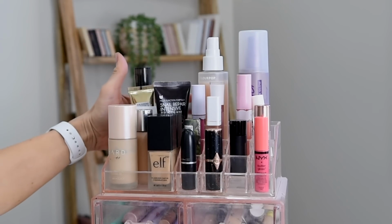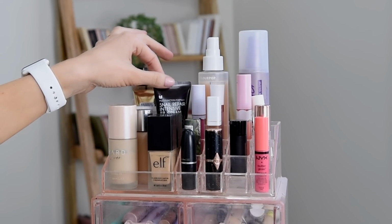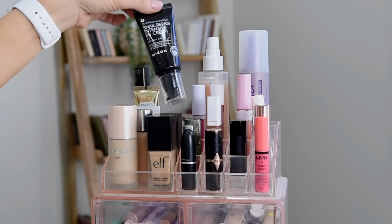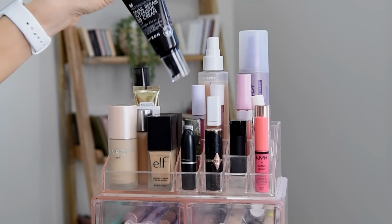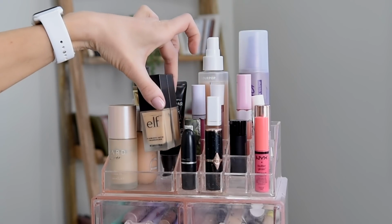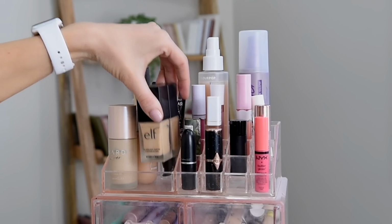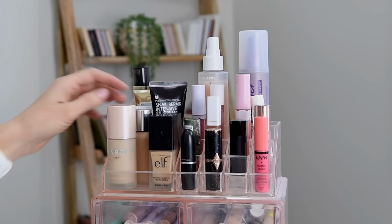And then I think everything else here is a foundation. There are a lot of them that I am working through right now. First off, my Mise en Snelle Repair BB Cream. This is a brand new tube. I just used up my last tube. I've got my two shades of e.l.f. Flawless Satin Foundation. These are in Cashew and Light Ivory. I find these two mixed together make the perfect shade for me right now.